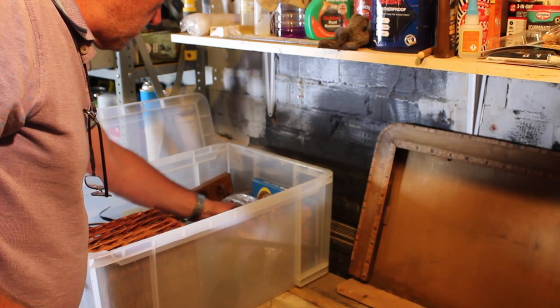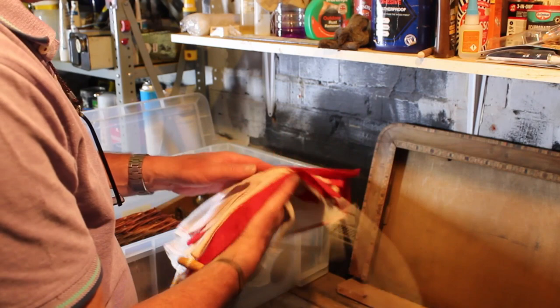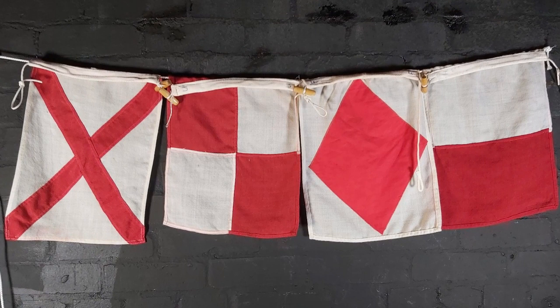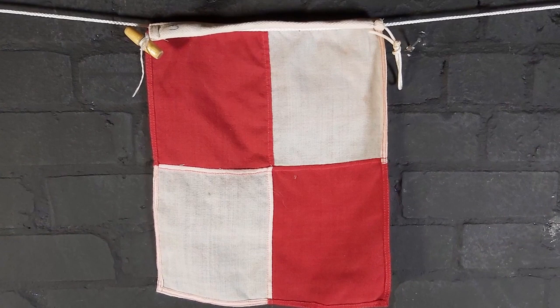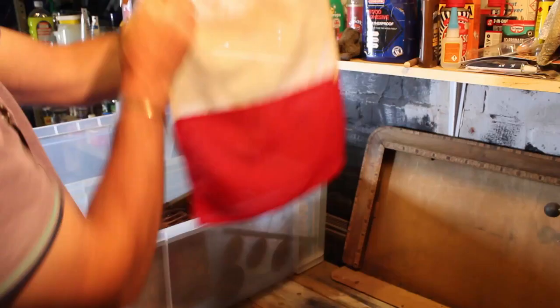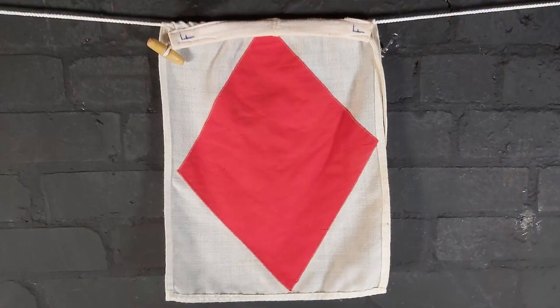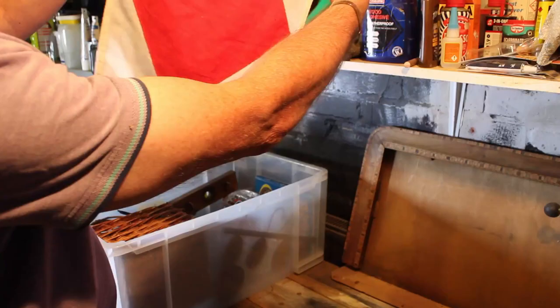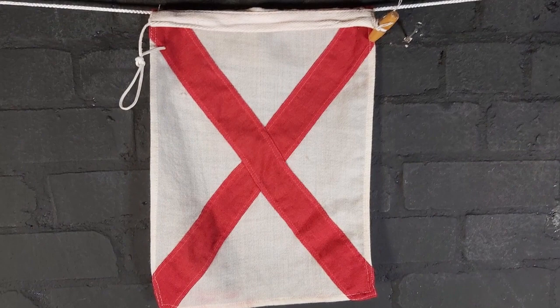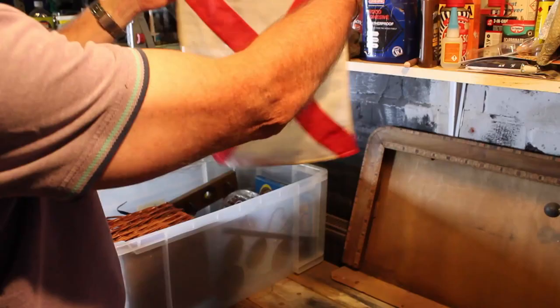Next out, interesting little group of items, naval, possibly Royal Navy, semaphore flags or signal flags, vintage, that's got the letter U written on it, hang with pegs. The letter H. And a letter F. And finally, a letter V. Luckily they don't spell anything untoward, but they'd be decorative in a man cave, initials of a name maybe.